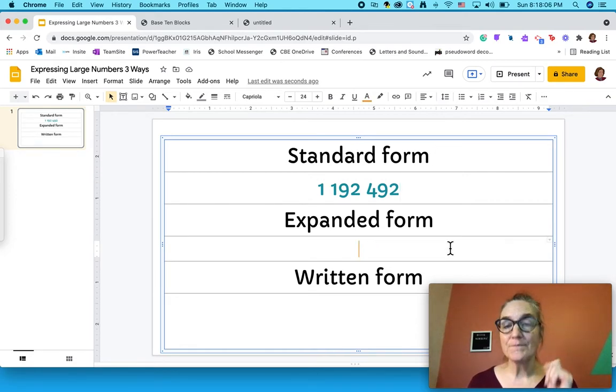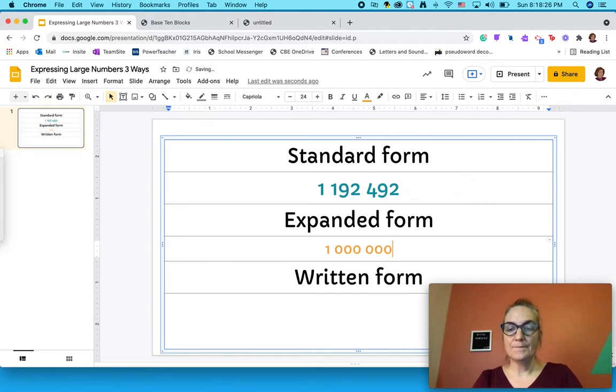Expanded form, now think back to grade 5, and you also did it in grade 4 with smaller numbers. This is where we break down each place in the place value table and add it to the next place in the place value table. So I'm going to start with 1 million. That number has 6 zeros in it.